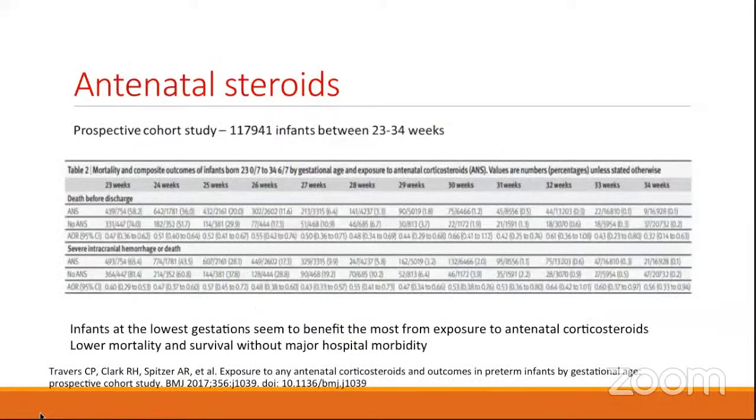Antenatal steroids. We all know that antenatal steroids are effective, and we all believe that most of our mothers receive antenatal steroids when they go into preterm labor, before the babies are born. But is that really the case? I'm going to talk to you about what's more recent as opposed to what we already know. This was a prospective cohort study of over 100,000 infants born between 23 weeks and 24 weeks. And apologies for the slide, it's rather small and not very clear, but I will talk you through it.